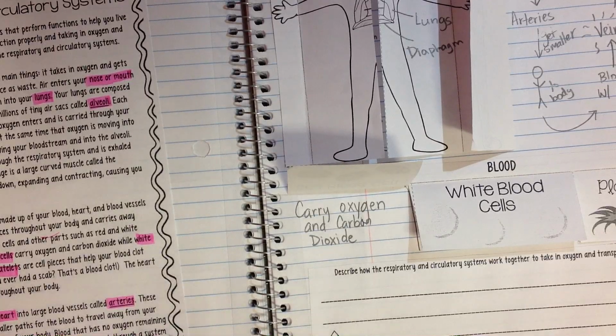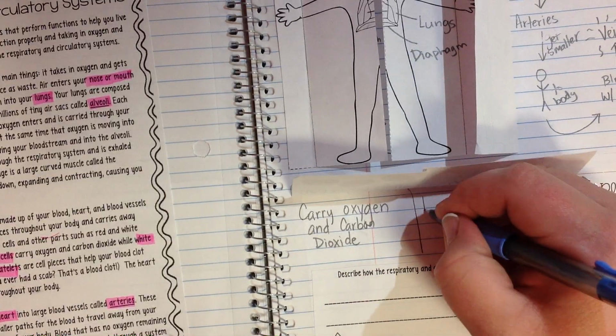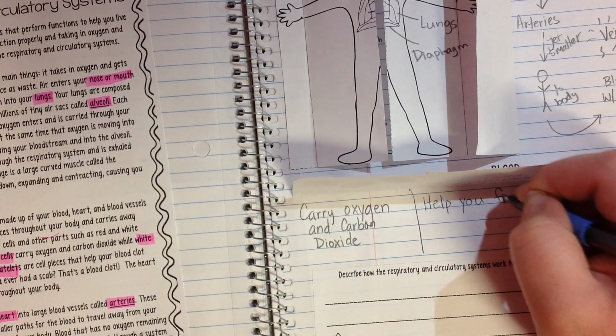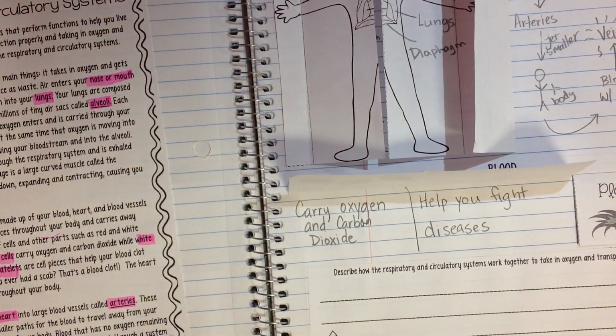Whereas the white blood cells, these ones are really, really important also. And people that get sick a lot usually don't have as many white blood cells. The white blood cells are what help you fight diseases. Help you fight disease. Okay?